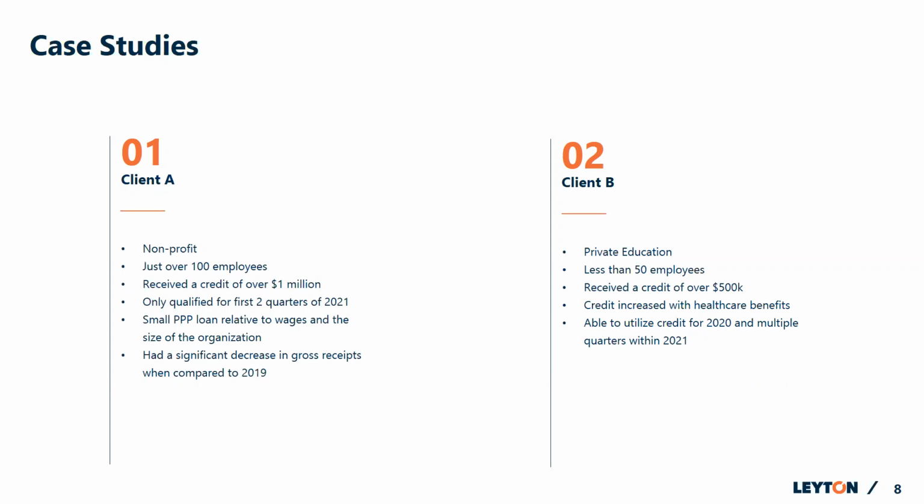We've also had other clients that were in the private education industry, and they had less than 500 employees, and they were eligible for over a $500,000 credit. We were able to look at not only their qualified wages, because some of their wage amounts didn't hit that $10,000 of maximum eligibility, but when we were able to include their healthcare benefits, we were able to get an increase in the amount of the credit that they qualified for, because as I mentioned earlier, healthcare benefits are included within the qualified wage base.